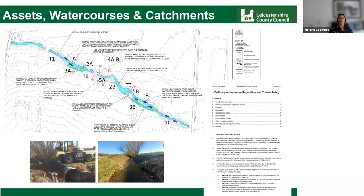In our strategy, we also detail how local floodwaters should be managed through the effective management of assets, watercourses and catchments. So essentially, we have a role for consenting. We don't permit culverting works, and we actively encourage de-culverting and river restoration, Trent Rivers Trust being one of those very proactive charities.